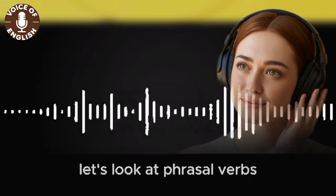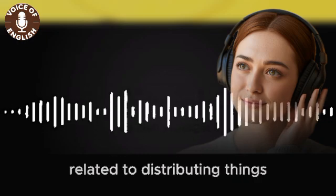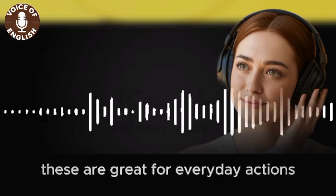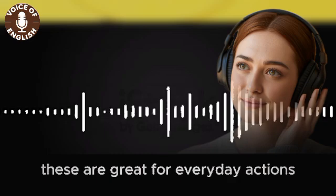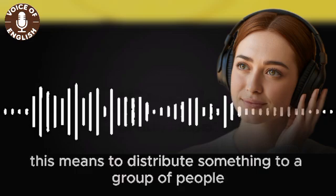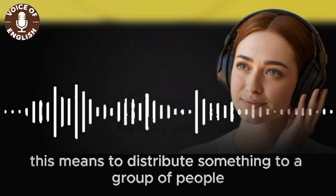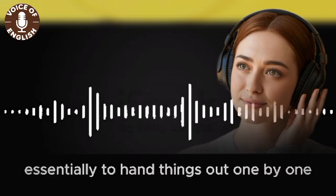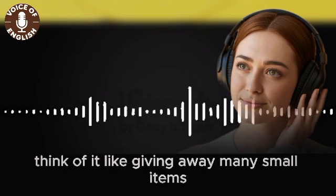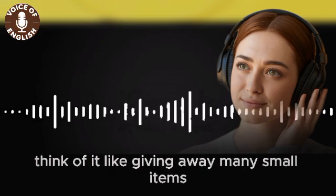Let's look at phrasal verbs related to distributing things or taking things from a place. These are great for everyday actions. We have give out. This means to distribute something to a group of people, essentially to hand things out one by one. Think of it like giving away many small items.